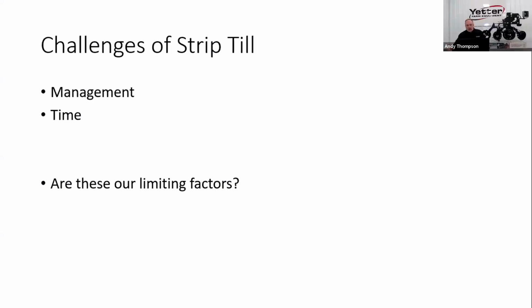Unfortunately, when we are trying to cover 320 acres in a day, when we're trying to work 16 hours, when we have a breakdown with one of those things, then oftentimes that means that we're not going to be doing any of those things. And so, back to that management thing, it's kind of a high stress time. And so really, the management and the time oftentimes are limiting factors.